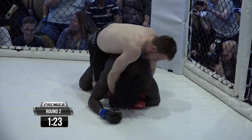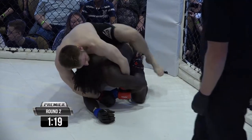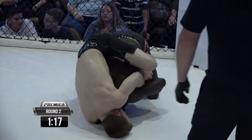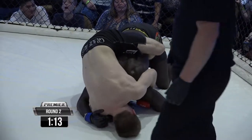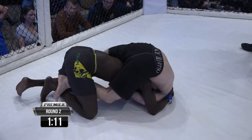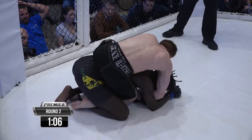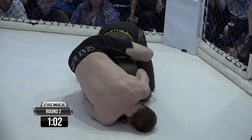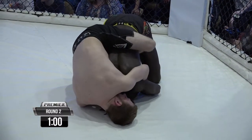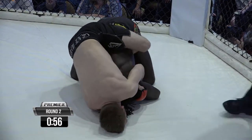He's got to do something here, though. You don't want to play this position for too long. It's only a matter of time. He's very high right now. This is very risky. Yeah. In the first round, you remember when Diop just shucked him off. That happened because he got too high. It's going to be very hard to choke Diop from here, so he's probably hoping to maybe stretch him out. Snuck an arm under there, though.